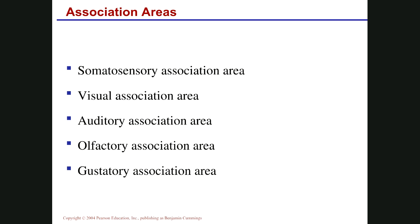Okay, let's look at the association areas. What association areas do is take the information that's coming in and figure out what is going on. What am I looking at? What am I smelling? What am I tasting? What am I holding in my hand? And there's an association area for every sensory area, and they're all right next door.